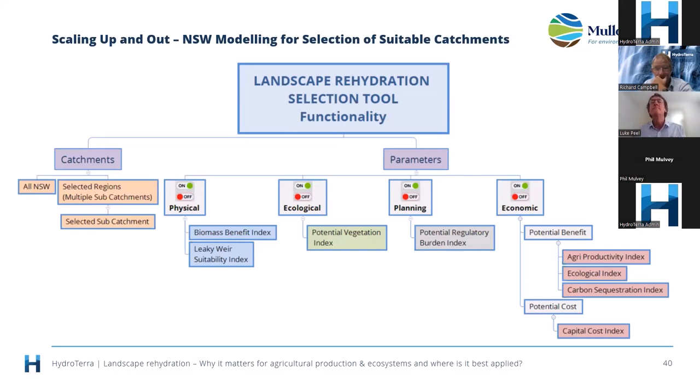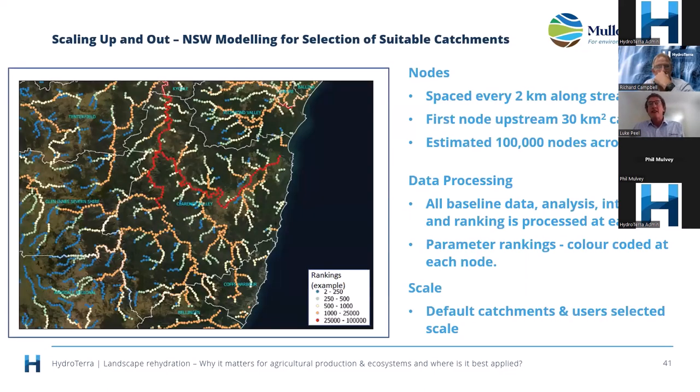Next slide, please. As you can appreciate, there is an intense amount of data processing that occurs, and the outputs and end user interface will allow users to assess ranking from a nodal point to subcatchment and bigger picture catchment scale across New South Wales. The tool is a clever indicator of where to conduct an on-ground assessment to confirm appropriate applications of landscape rehydration to maximise cost benefit and investment. Next slide, please.